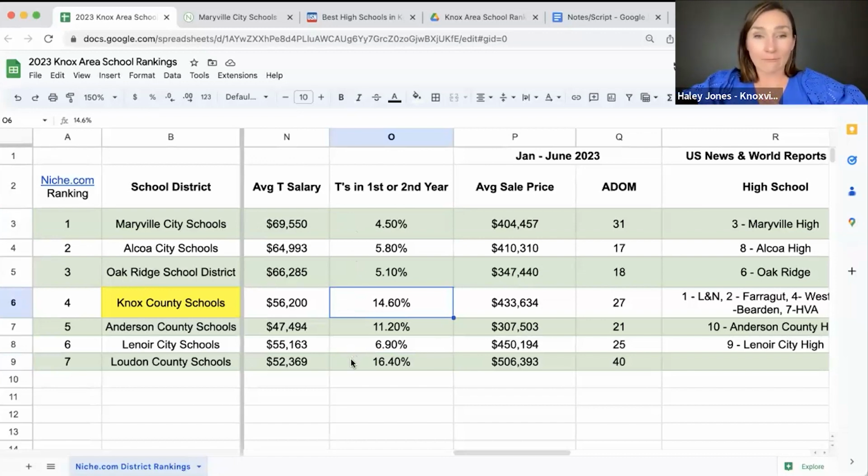These are averages, of course, across the entire district. If this said 50%, then I'd be thinking, oh my gosh, the teachers are getting out of there, right? But to me, nothing on here is absolutely crazy.